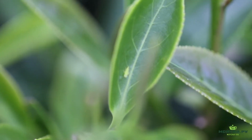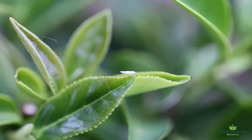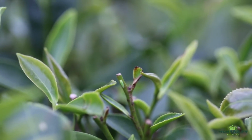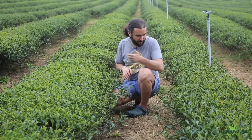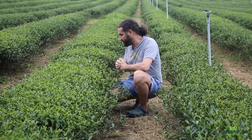Presence of insects at the plantation is vital in order to get Dongfang Mei Ren tea. Plant watering is not required. As we can see, grass grows around bushes. It will be removed by hand. Fertilizers are not used, otherwise the insects will die. The grasshopper sits on the tip of the leaf.